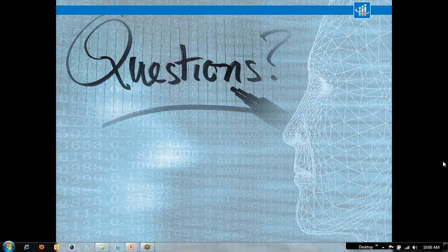Sajid asked a question: do we have to make any contract? The answer is no. There are no contracts involved unless you get onto a job. If you get onto a job, then there could be a contract at that point of time if there are any client requirements, but not for the trainings.